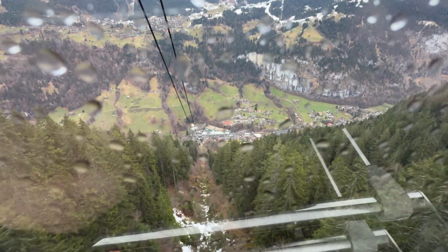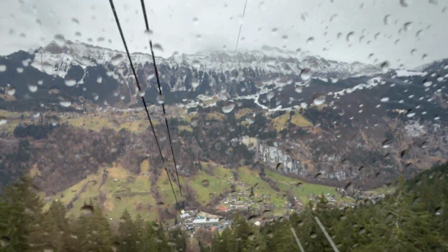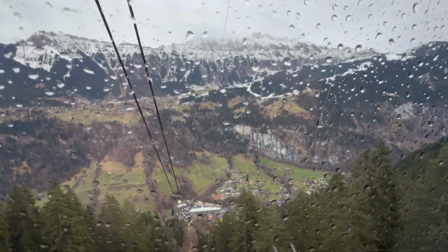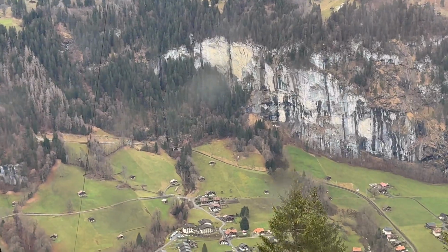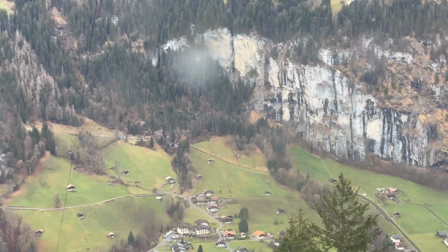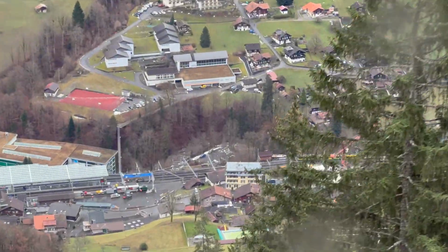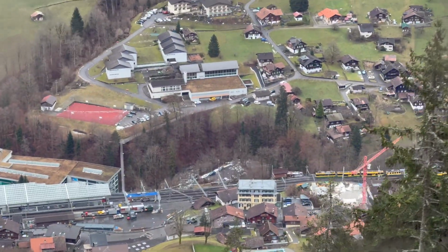I was lucky enough to stand next to the window on the way down, but it was raining and the rain on the window interfered with the shot, but I think you'll agree, it's still gorgeous. That's Lauterbrunnen, down below. There's the Lauterbrunnen train station. We'll be there in just a few minutes.